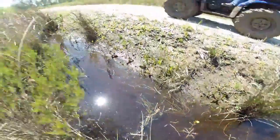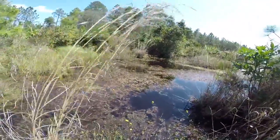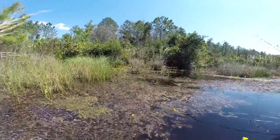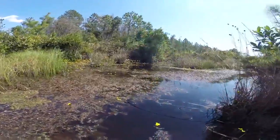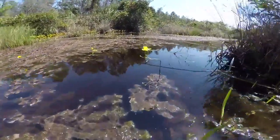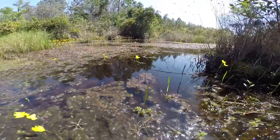Behind me, there's a lot more. And you can look at what direction the wind is actually blowing, because they're all getting pushed on the far side over here. You can see them out there. All these yellow flowers are what we're looking at. Here's two more up close. Here's another one right here, and you can see the spokes on that one. These are called bladderworts.